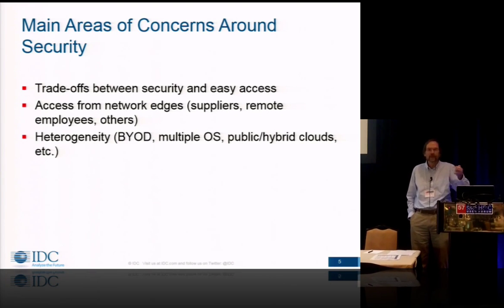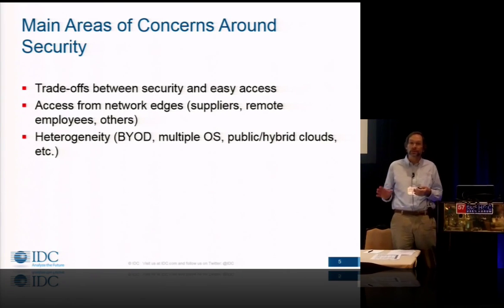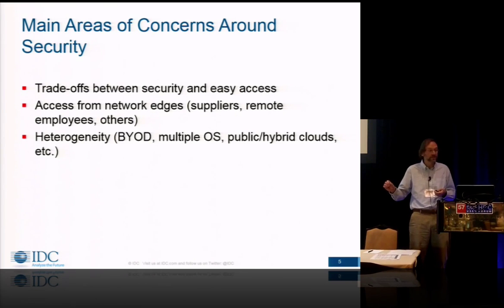The main area of concern when you talk to these folks, as I already alluded to, is the trade-off between security and easy access. You have to be able to do your business. That's first and foremost. If you want a completely secure system, maybe you click to buy something on Amazon and they come back 4 days later and say the sale has been approved. That's really not a good business model. You want to have the information available in a reasonable length of time.